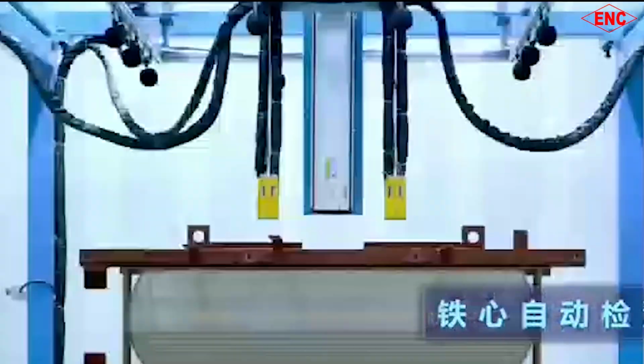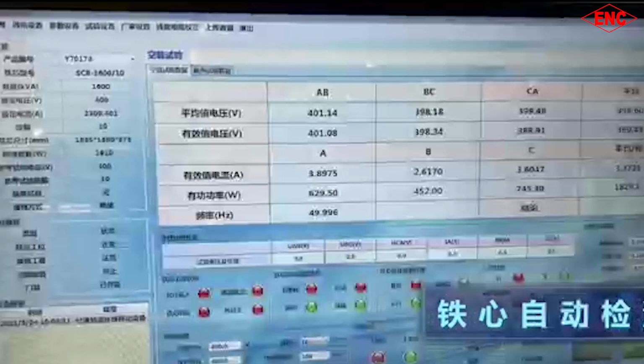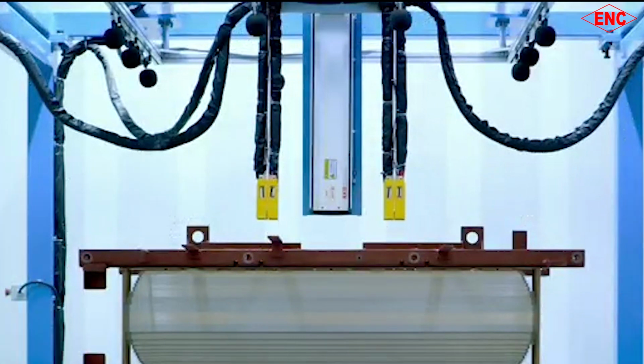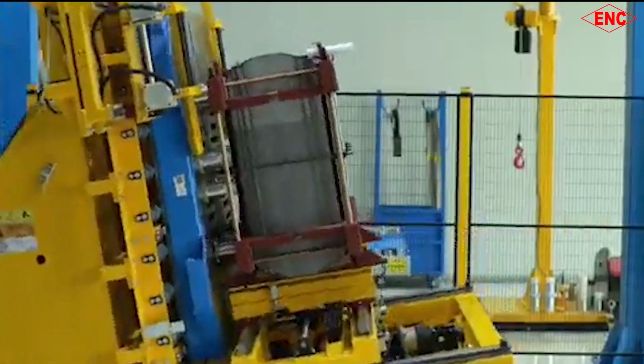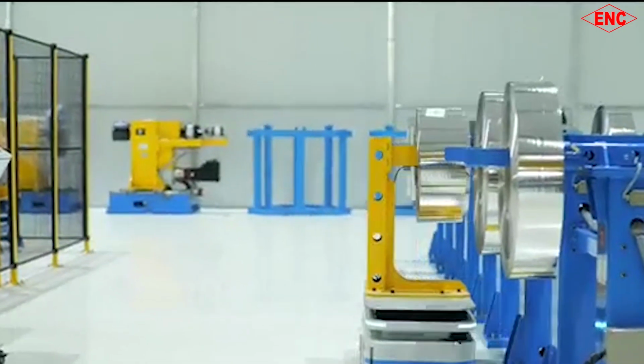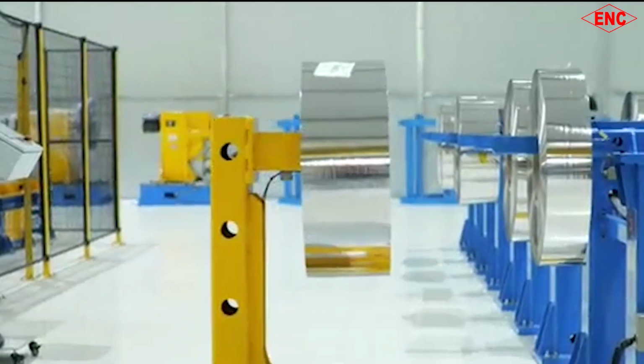The product test adopts automatic no load and noise testing equipment, automatically receiving the test parameters of the MES system, automatically adjusting the number of turns, current and voltage of the test coil, automatically uploading no load and noise data, and improving product performance testing and quality stability.